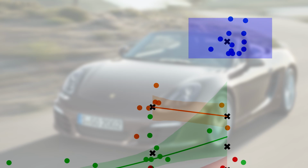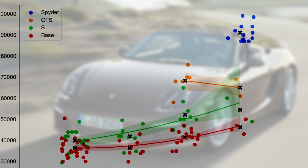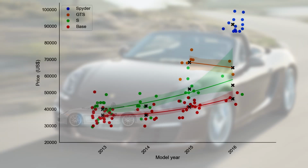Now for the Spyder you can see that we don't have a depreciation curve because there's only one model year available. Now then, what insights can we get exactly from this graph? First, you can see that the base models show quite a strong bottom. Between model year 2014 and 2013, the median price only drops by $800. Now we don't have too many data points in model year 2014, but nevertheless, I would say that this looks very good.